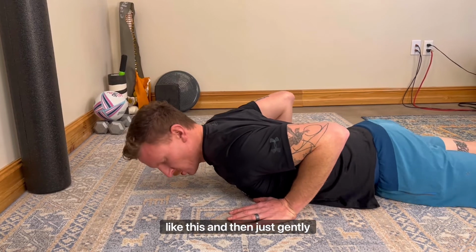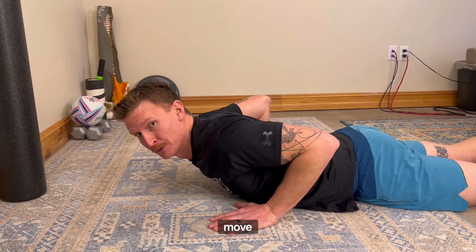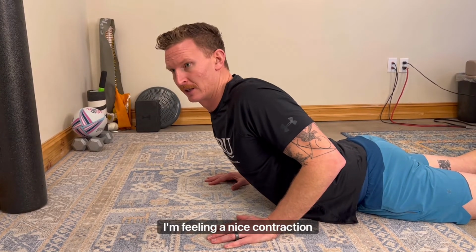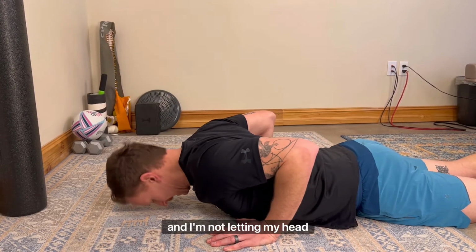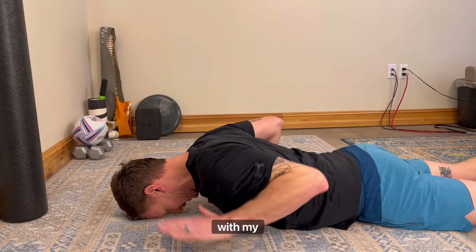And then just gently and evenly, you're gonna lift your head off the floor. Your hands are really just here for support. And the advanced move, you don't use your hands at all. So at first, I'm just gonna push up a little bit. I'm feeling a nice contraction lower in my back and in my mid back. And I'm not letting my head either drop down or look up necessarily. I wanna really keep it neutral with my shoulders.